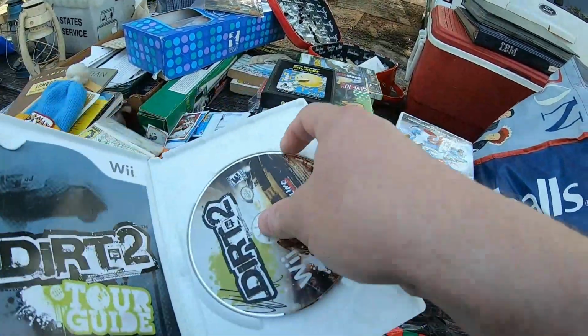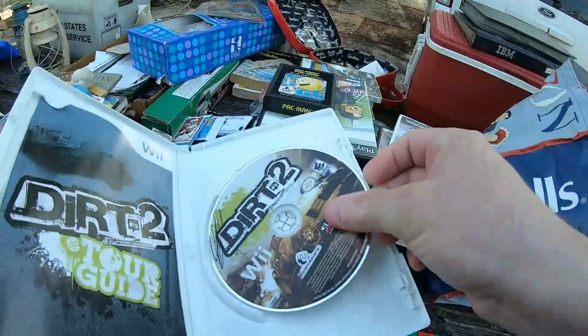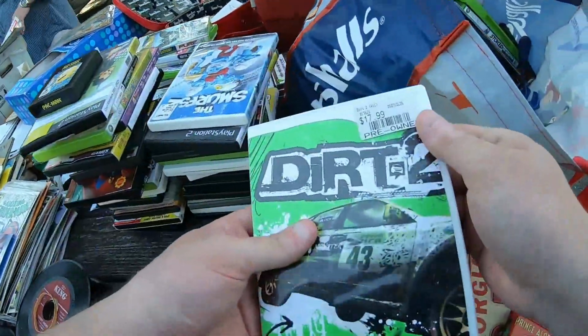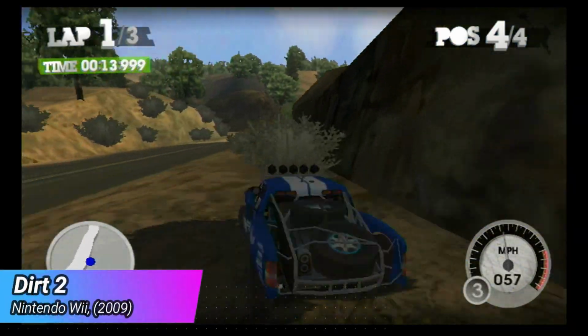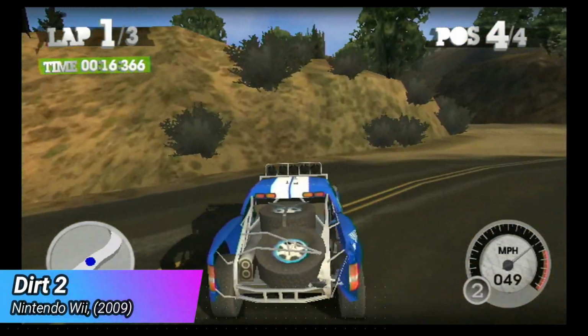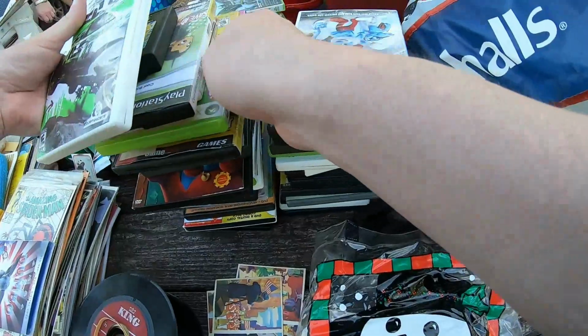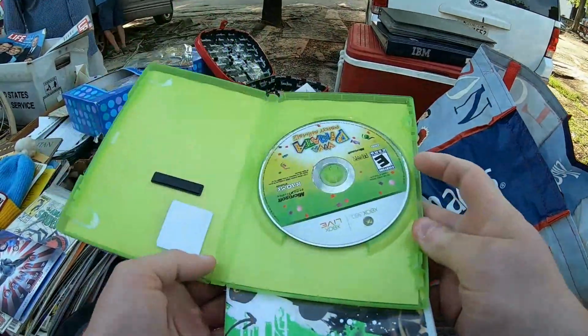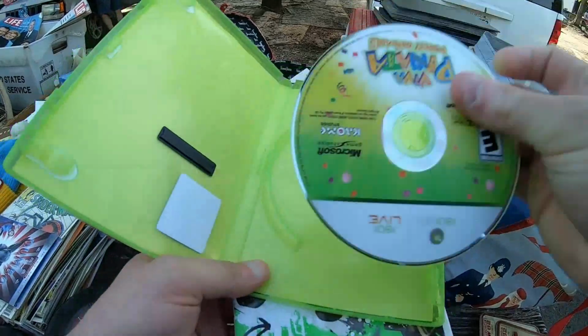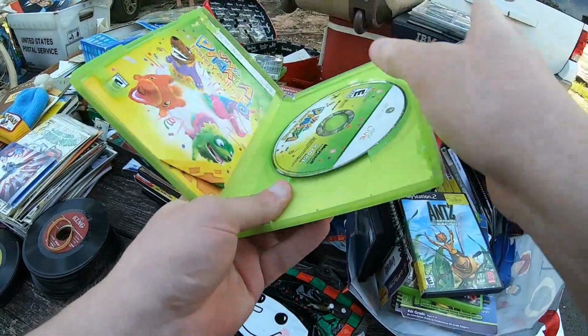We got a copy of Dirt 2 on the Wii here, and Dirt is pretty saleable no matter where you find it. This series is great on any platform, and this is no exception. I can't leave this here. It's in great condition. It's a complete copy. I gotta have it. There's a Viva Pinata game here. Those always go pretty quick. We've messed around with those a little bit in the past, and they're neat games. Not incredibly valuable, but this is a game that you're not going to have any trouble getting rid of, especially not in this condition.